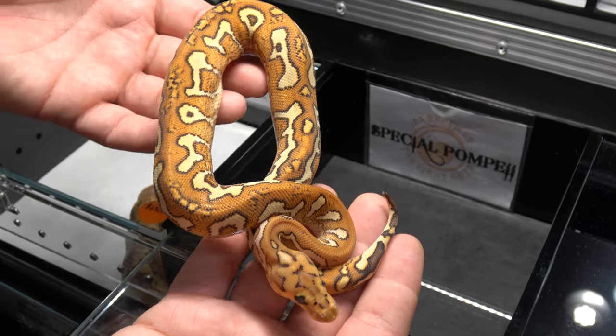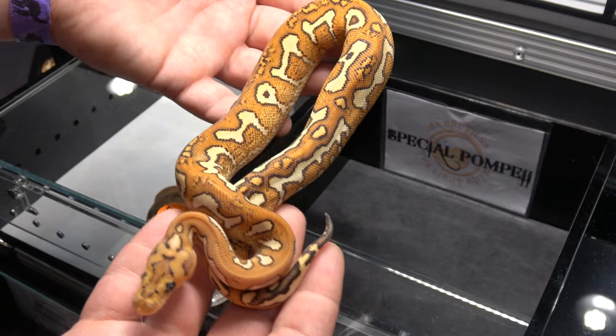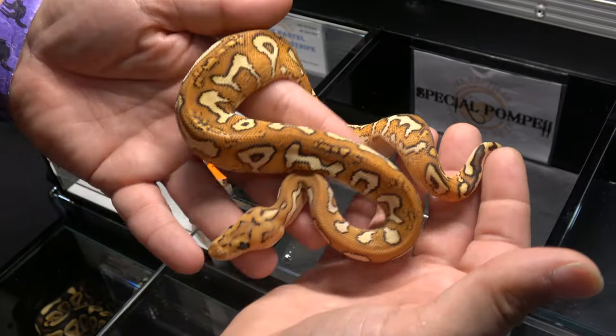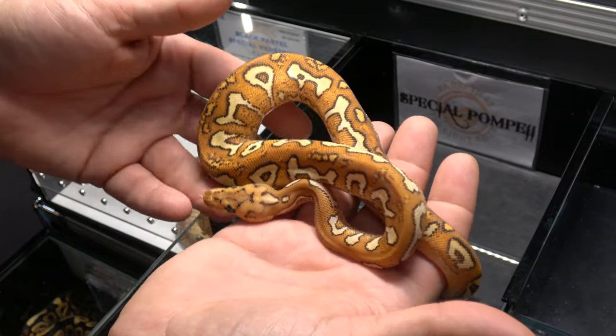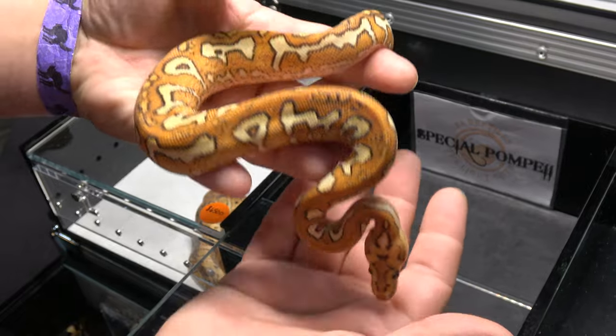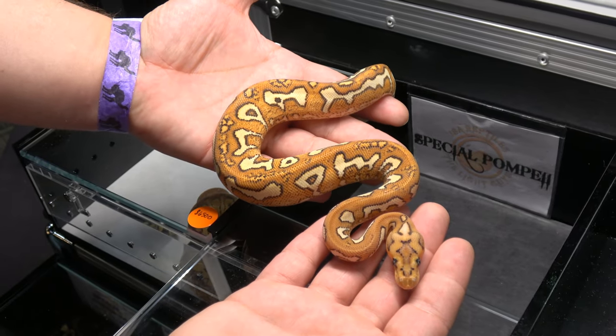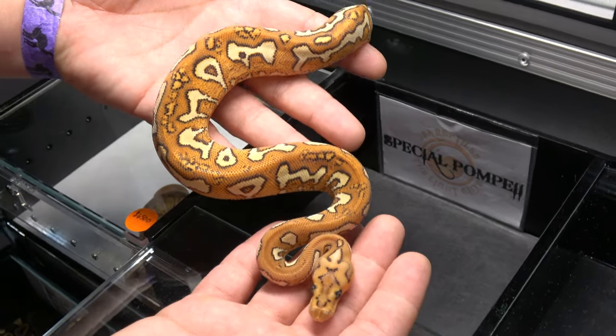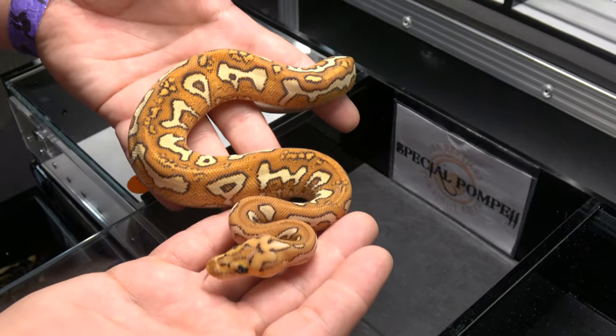The pairing was black pastel, red stripe, spot nose clown to special yellow belly head clown. And then they hit on the fall of it, right? Yeah. So very, very cool. That special really enhances it even more than what you think. Like Pompeii was amazing, and then all of a sudden the special just takes it to another level.